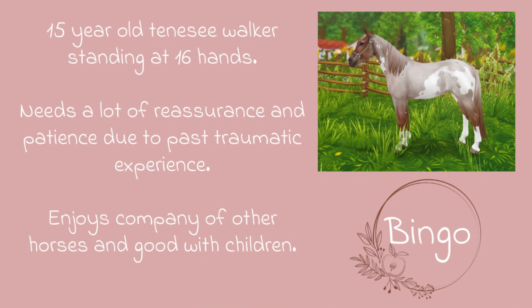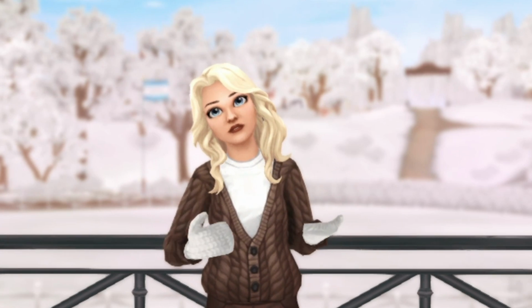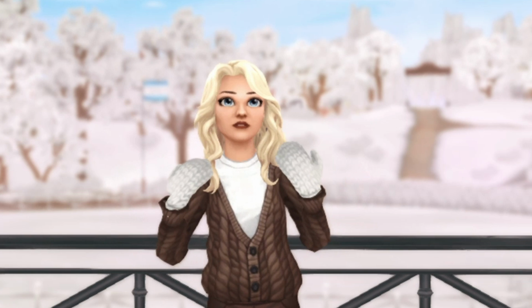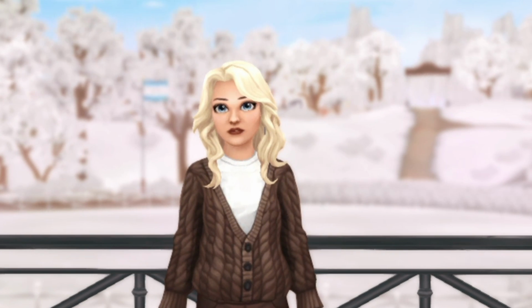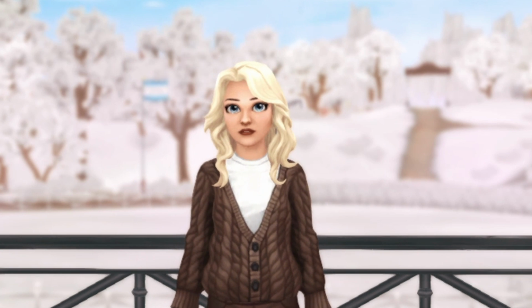I found out from his ad and from talking with the owner of the ranch that his previous owner had unexpectedly passed, and as a result, Bingo was left in a small barn all alone for weeks. When he was found, he had hardly any food or water left, and he was understandably terrified. Despite it being quite a while since that traumatic event, it still impacts Bingo to this day.